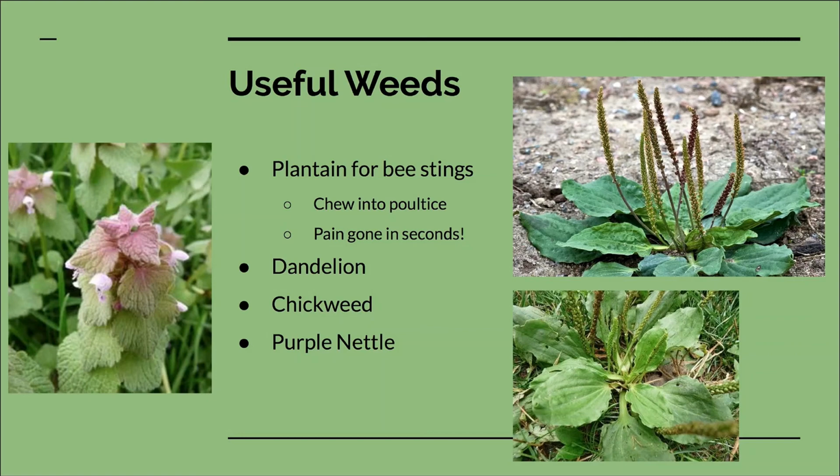It's amazing. So if I get a wasp sting, I'm looking for plantain, chewing it as fast as I can, and the astringency of the leaves actually pulls out the toxin from the bee sting or bug bite and causes immediate relief. So it's really useful. A lot of students don't believe me. They're like, you want me to do what? You want me to chew this? And then they're like, whoa, that works. My pain is gone. So it's really, really great.